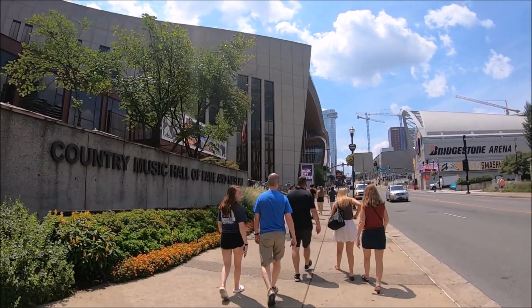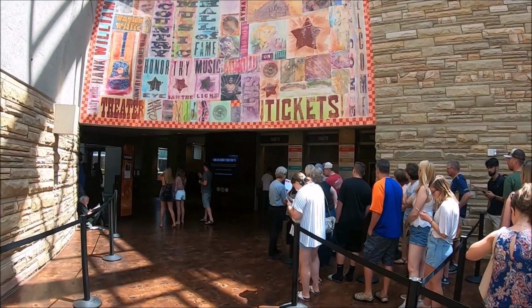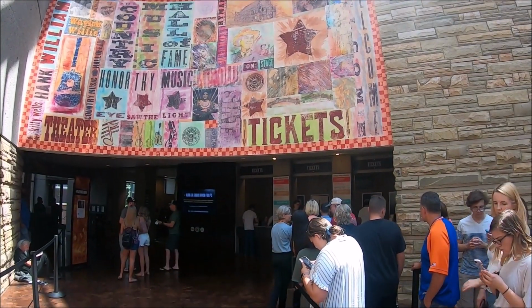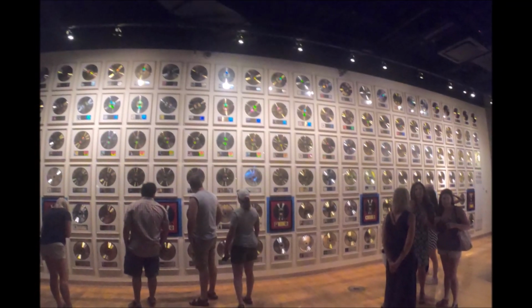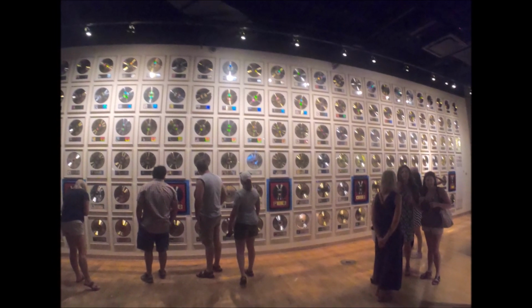Did you know that you have to be elected by the members of the CMA to the Country Music Hall of Fame, which is considered the highest honor in country music? The Country Music Association recognizes musicians and those in the music industry who have made significant contributions to the advancement of country music.